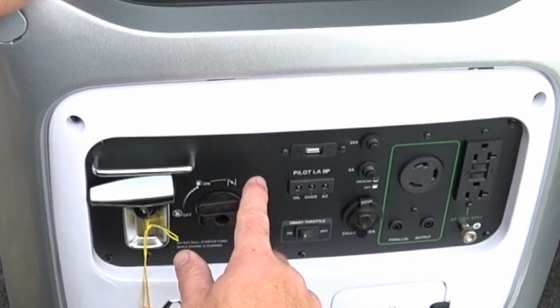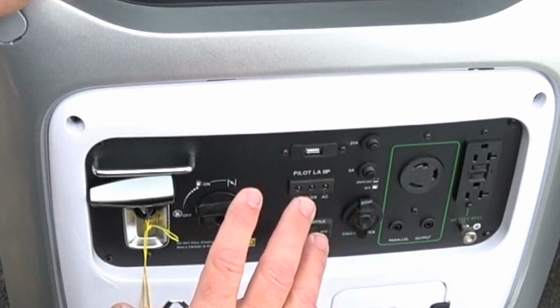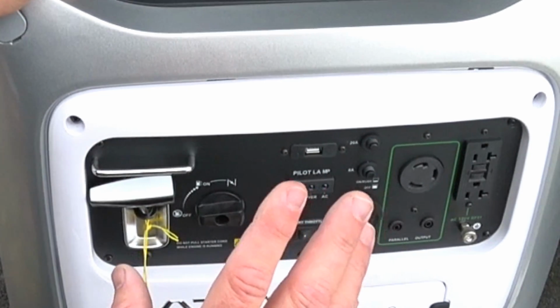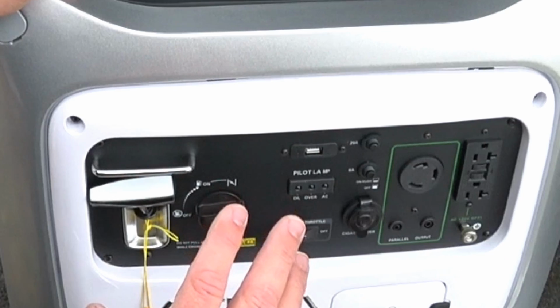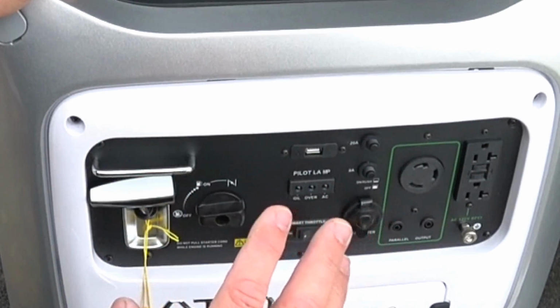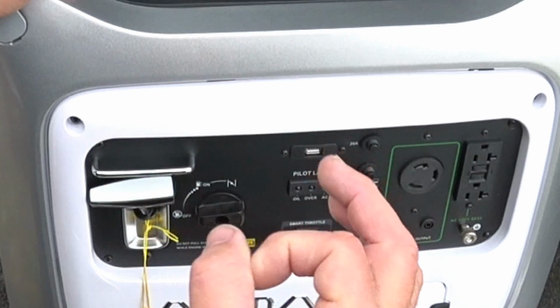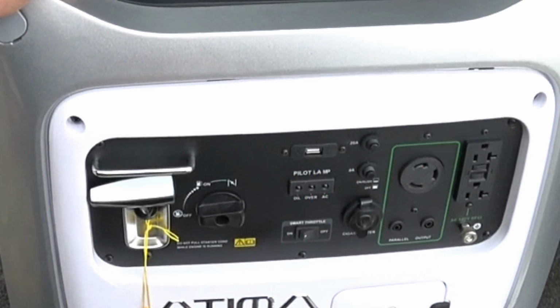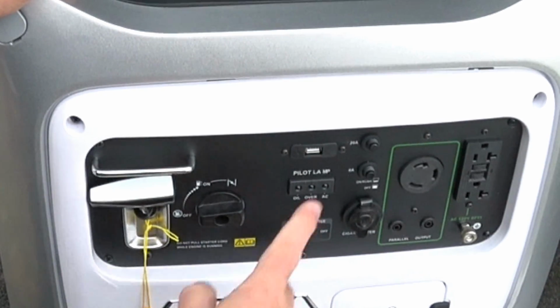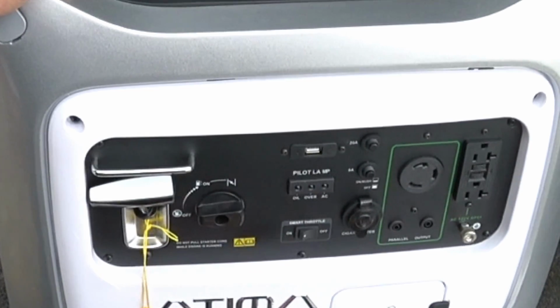There is an oil sensor on here that may or may not shut off the engine whenever the oil gets too low. And the reason I say that is because we had a very reputable engine manufacturer when I worked in the shop that had a massive line of failures on generators, all because of a faulty oil pressure sensor switch. And even though the generators were out of oil, they blew up. They continued to run and blow up instead of shut off. So always check your oil, which we'll talk about here in a second. That's what this access door is.